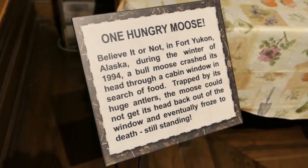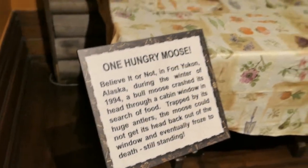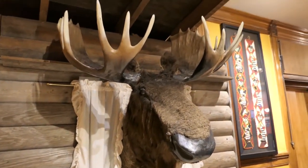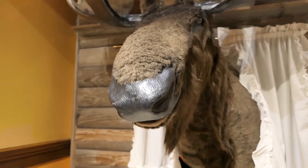Check this out. This moose, during the winter of '94, crashed his head through a cabin window in search of food, trapped by his antlers. He couldn't get back out, and he eventually froze to death right there, still standing. Poor guy. Man.